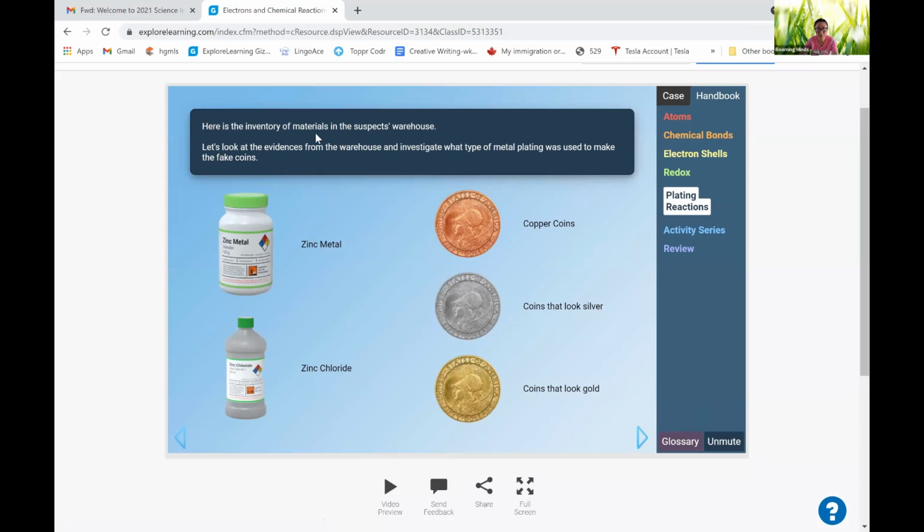All right, here's the inventory of materials in suspect's warehouse. Let's look at the evidence from the warehouse and investigate what type of metal plating was used to make the fake coins. We have zinc chloride and zinc metal.